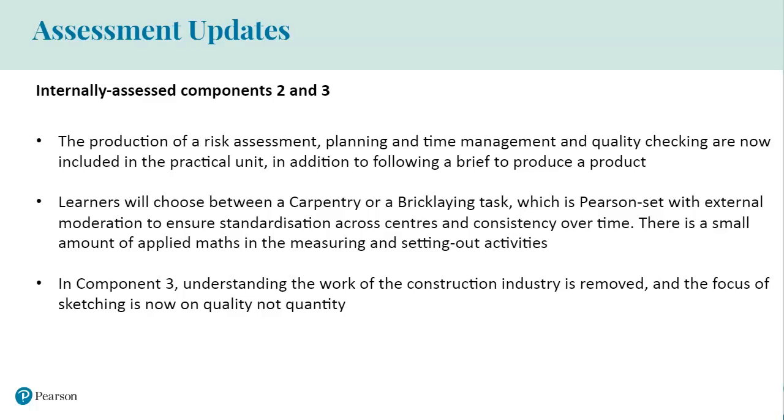Finally, component three is also assessed through the PSA. And this time it's comprised of two tasks to be completed over 8 hours. That's 2 hours for preparation and 6 for task completion. This component is actually designated to be synoptic in its assessment, so there's opportunity to apply knowledge and skills to respond to that brief from across the qualification.